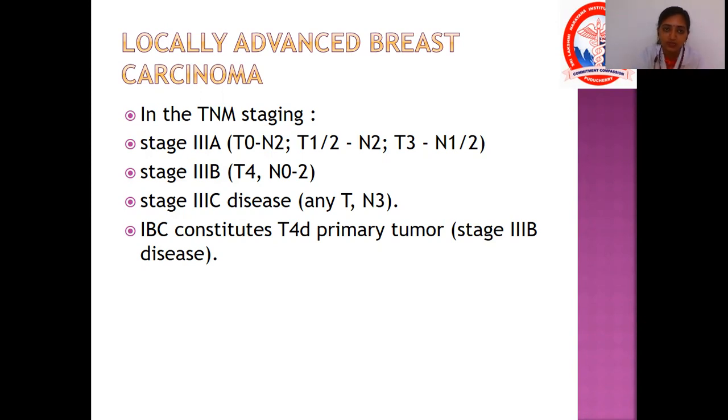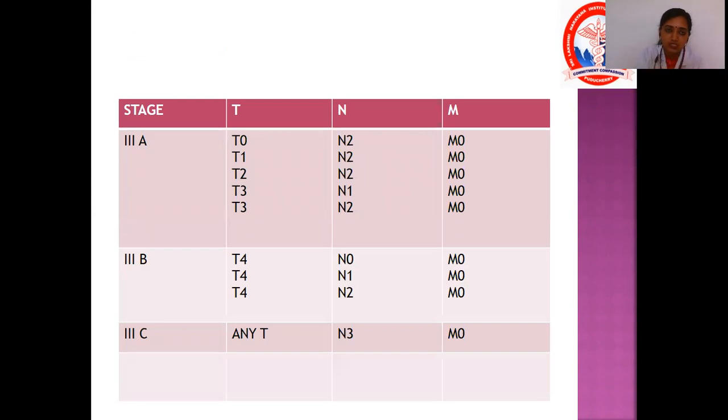That is stage 3B. Stage 3A includes T0N2, T1N2, T2N2, T3N1, T3N2. 3B includes T4N0, T4N1, T4N2. 3C includes any T and N3 with no metastasis among all this. If there is presence of metastasis, it becomes an advanced carcinoma.